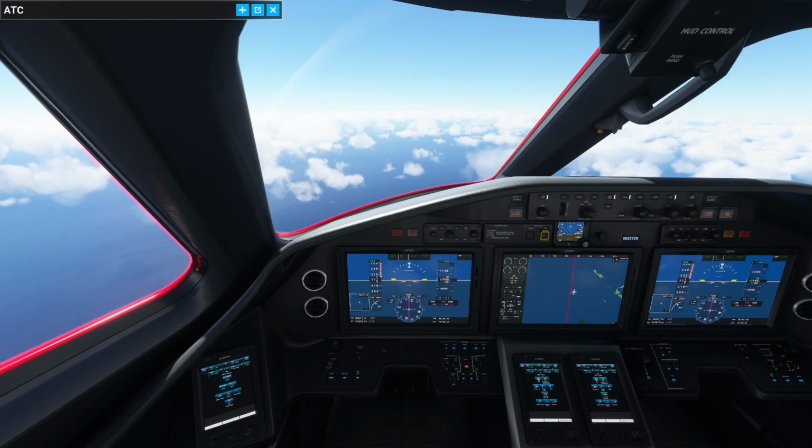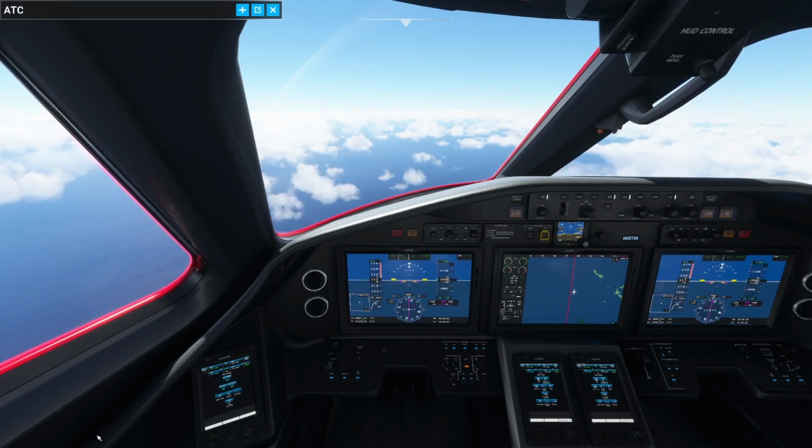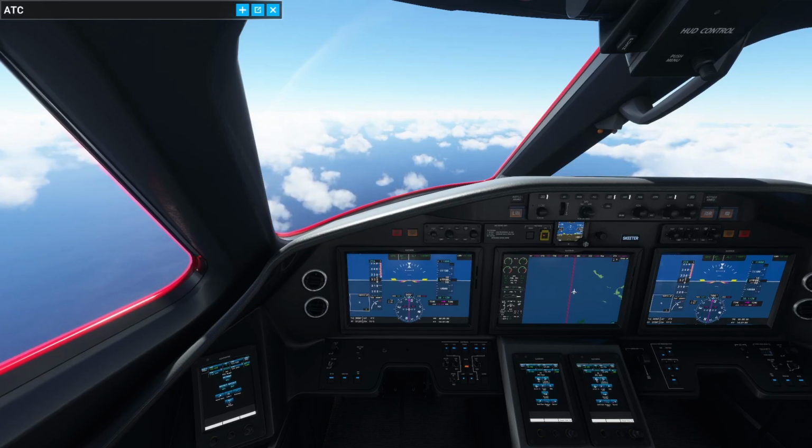Okay, I've tuned into the ATIS at the near airport, so we'll see if and when we ever pick that up. We're still 109 miles out, so.